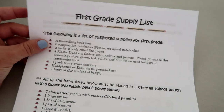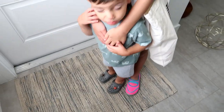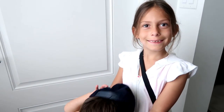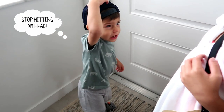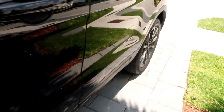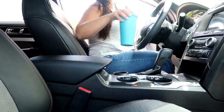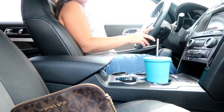We will be shopping for school supplies today, so I got my daughter's list. You guys are ready? Mm-hmm. Matt's ready. Yeah. Mia's ready for the pool. I will be dropping off Mia with her grandma at the pool because I'm telling you guys, it's been crazy hot these days here in Miami. So she's going to soak up all the sun at the pool while I go shopping for her school supplies.